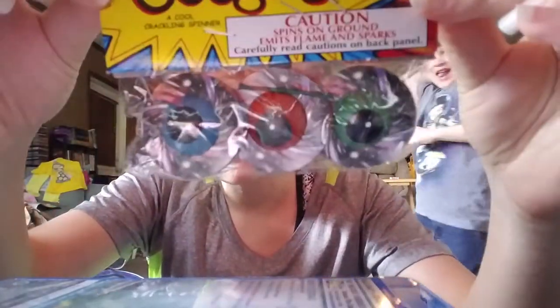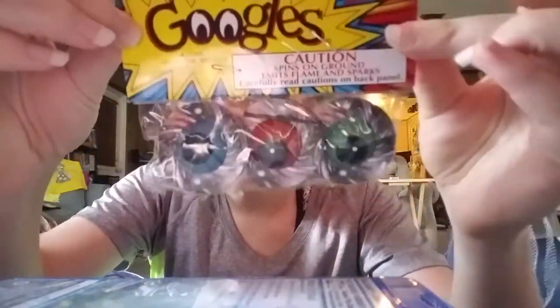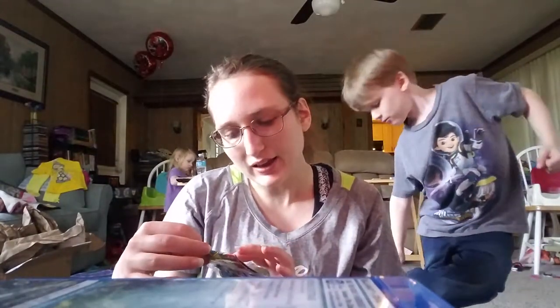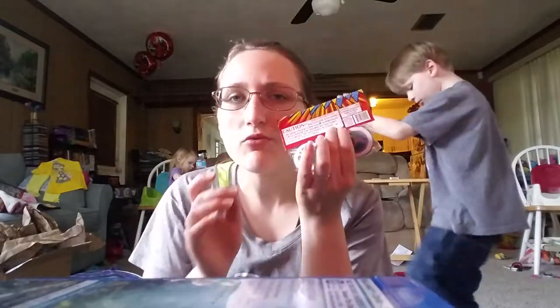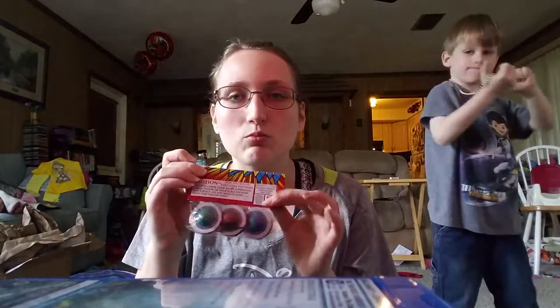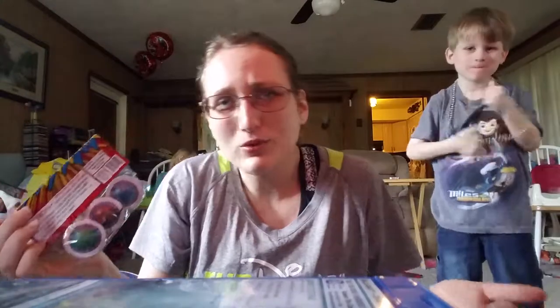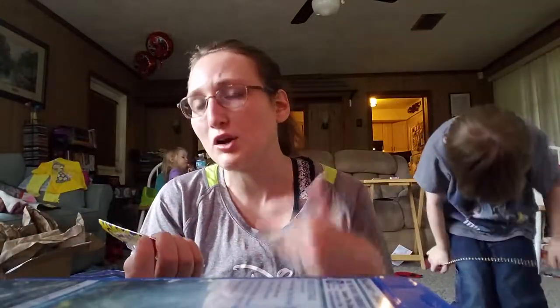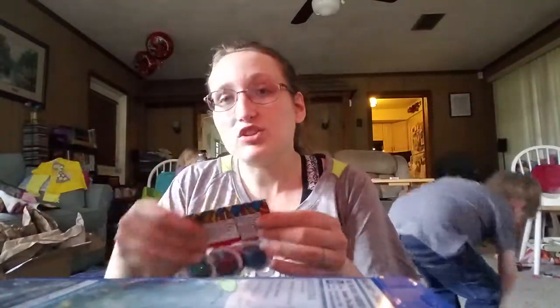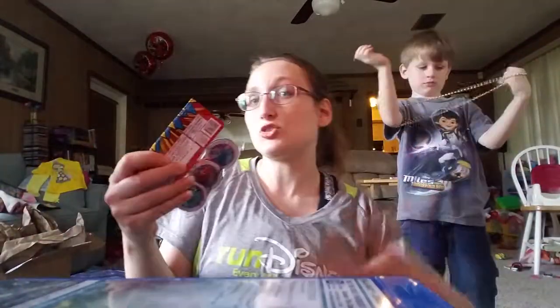So basically, this is the Google Eye. It says it emits flames and sparks. I wish they had a description of what it does. Fireworks people, people who create fireworks, please put your description on the back. I would like to know exactly what it does. Who wouldn't like to look at the back and go, oh, this says it does this, and decide that way whether I actually want this? Does it scream? I don't want a screaming one because my kid is kind of afraid of screamers, but I'm just going to have to take a chance and see if it screams.